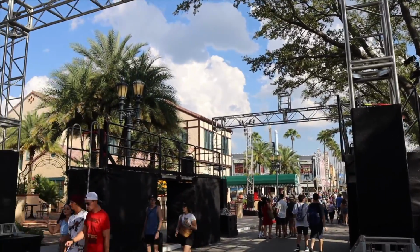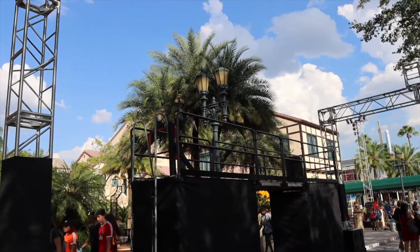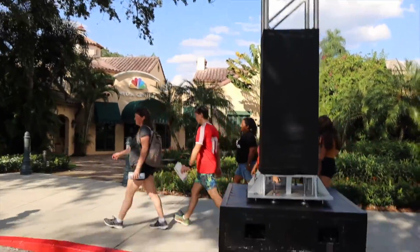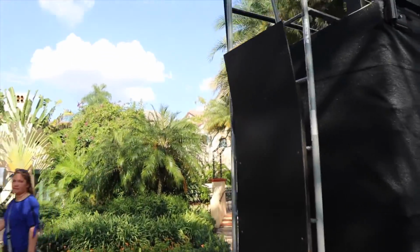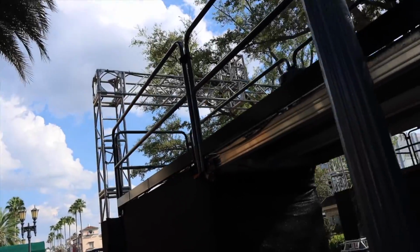But yeah, I think the scare zone's got the potential to be pretty cool. Probably the least scary of the bunch, but I don't know. Last year, I forget what exactly was here, but it was not as scary. So I don't know. Maybe this zone is more of just like the kind of cool aesthetic of the event.